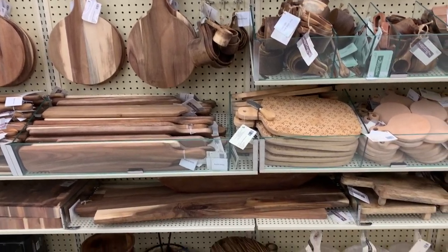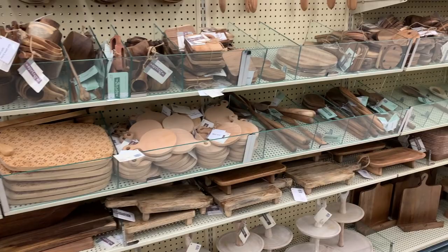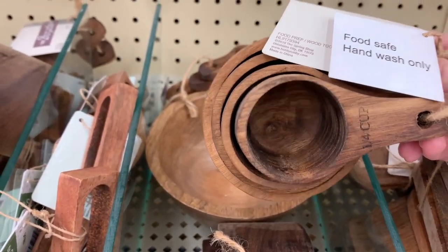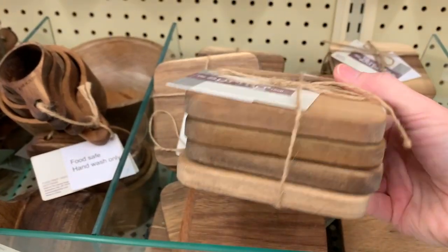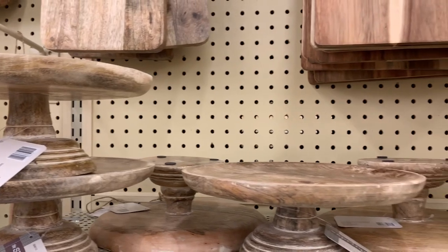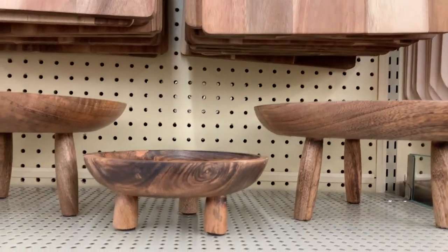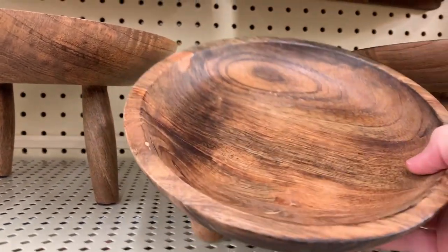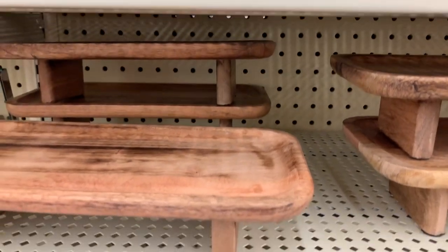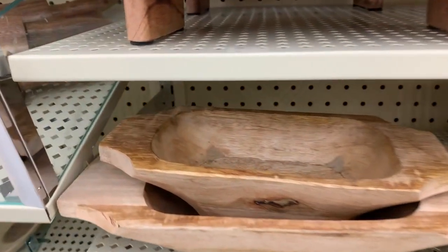Hobby Lobby has a huge kitchen department. I love that they have each aisle categorized by a theme. And I was really drawn to this wooden themed aisle. They had a lot of wood cutting boards. I love these pedestal trays. And this little kind of riser would be so cute to put next to your sink. You could put a soap dispenser and a scrubbing brush for your dishes. That would be such a cute look.